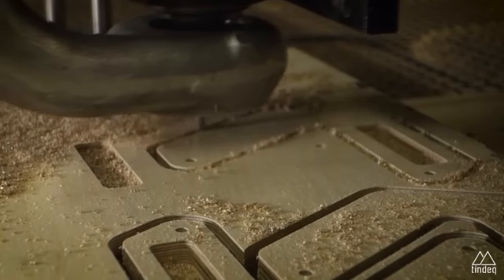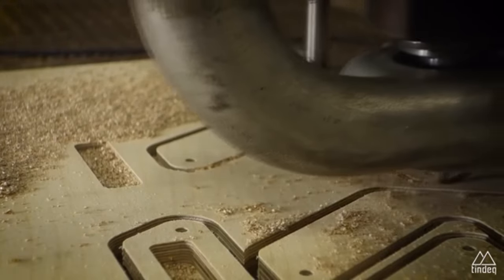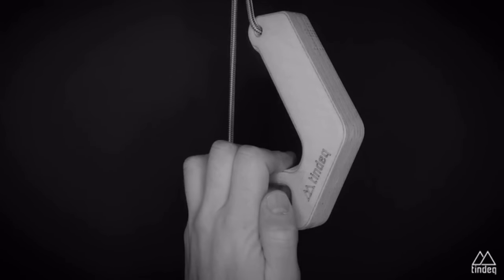We also designed our own training grips that work perfectly with the progressor. The V-rings. The V-rings are compact and portable, yet they offer a variety of different holds.